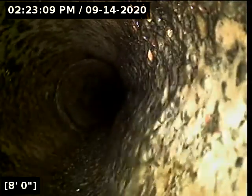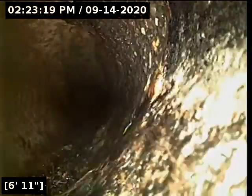All right, we're going to pull back here, do a couple more markings just up to the concrete transition. So at this rate, I'm recommending a full replacement. What I don't know, though, is if this is a shared sewer line with the neighbors going down the hill. There's a lot I can't tell you about this line. I can't see anything, and I can't get to the end of it.